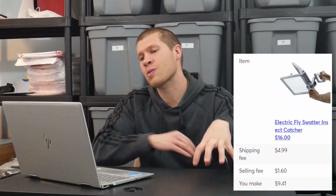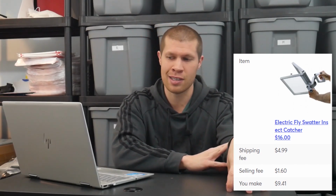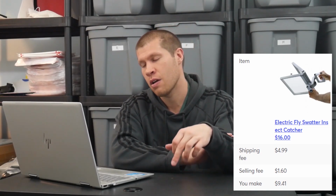And finally, the last one is an electric fly swatter thing. I guess you catch them in there and it electrocutes them. Looks pretty cool to me. Sold it for 16 bucks, ended up netting $9.41.